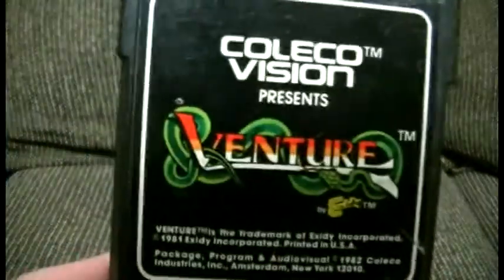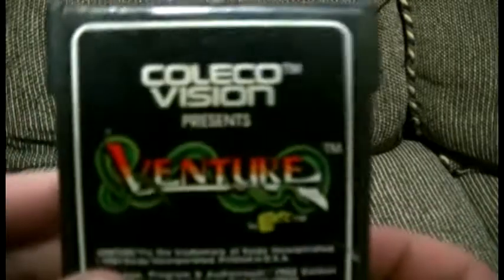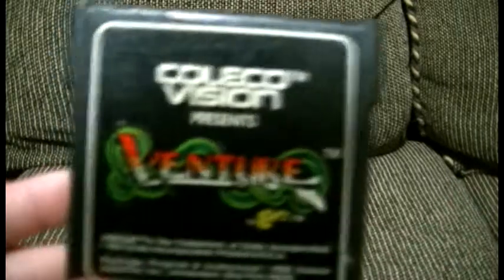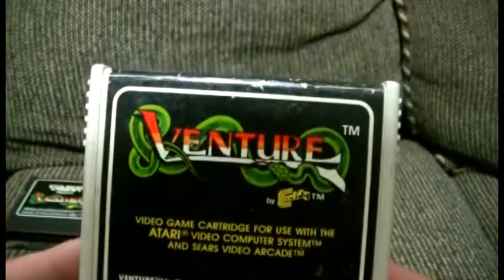Got Venture for the ColecoVision. Venture. It's a venture without the ad. Oh, seemed like a good idea at the time. Here's the other fairly interesting pickup. Venture for the Atari Video Computer System and Sears Video Arcade.